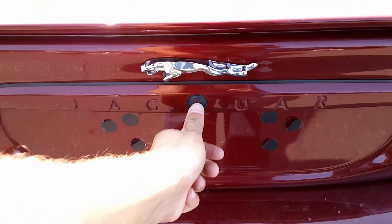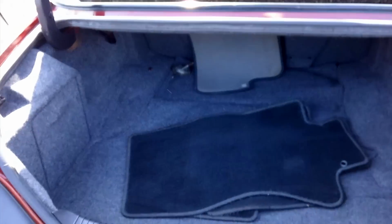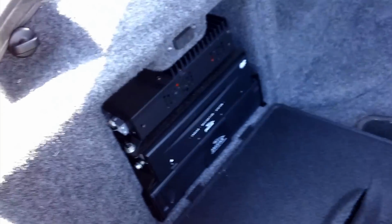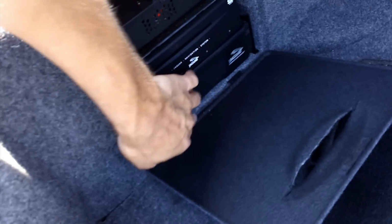Look inside the trunk, just push the button. That thing will pretty much guide its way up. Not a very massive trunk. It is very wide though, very shallow. Here to the side we should find the CD changer and the nav disc. It's a 6-disc CD changer, seems like an Alpine setup.